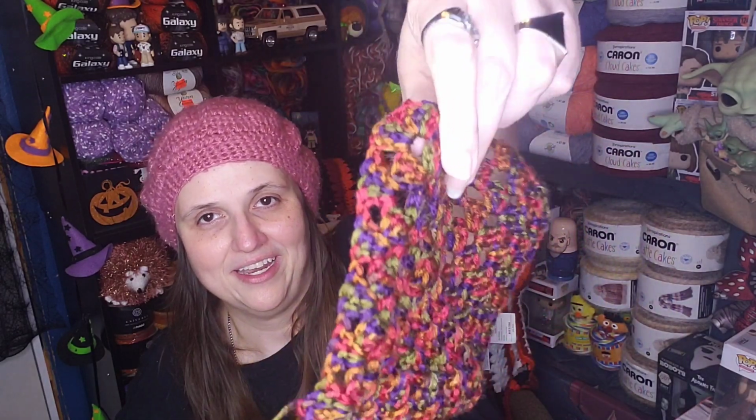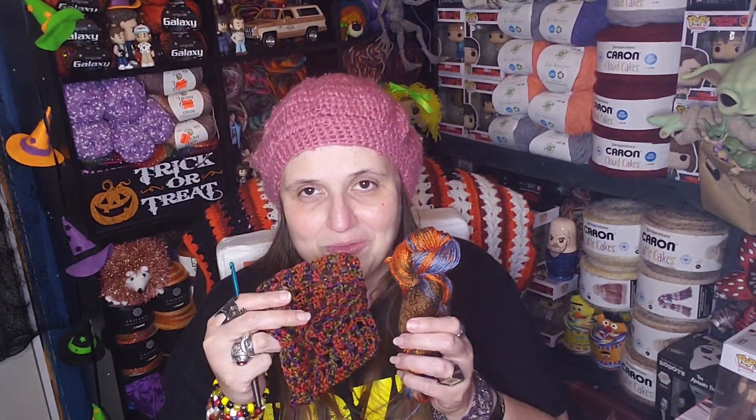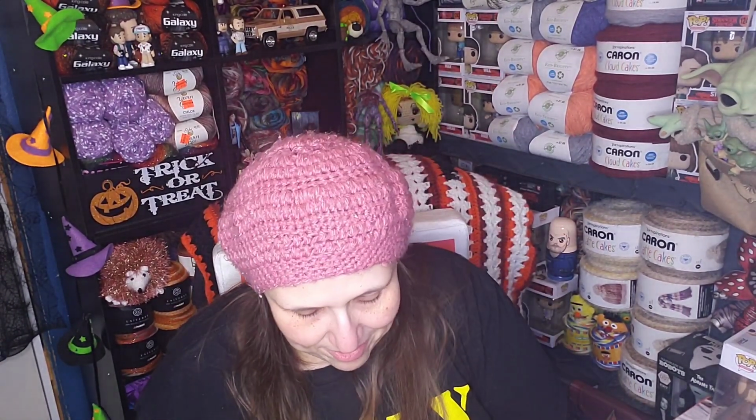It's really busy, but it is really pretty. Maybe I could find, I don't know, a nice 3-weight white to go with this. I would personally go with black, but maybe a white would go with all of these or something. Or maybe a brown. I don't know. We'll see. I just want to use it and get it done and get it out of here. I mean, I just want to use this stuff.